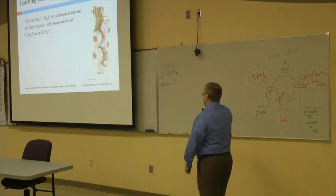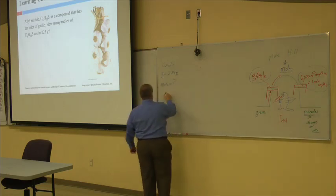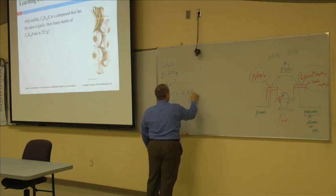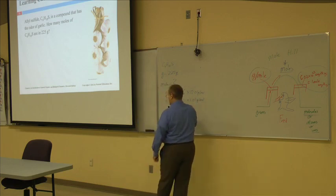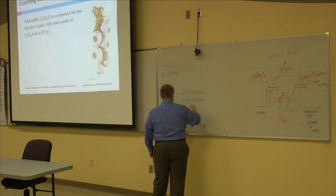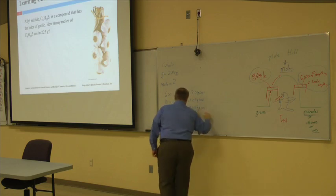So we have the molecular formula, we have the mass, we can easily calculate the moles. But we need the molecular mass. So we know 6 times carbon, 10 times hydrogen, 1 times sulfur. 6 times 12.01 grams per mole. 10 multiplied by 1.01 grams per mole. And what is this, 32.07 grams per mole? Add all that up, and what do you get?